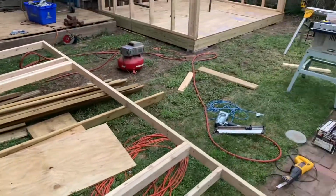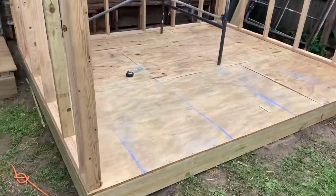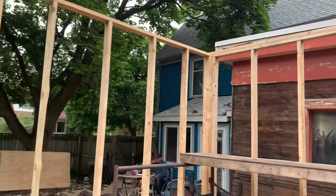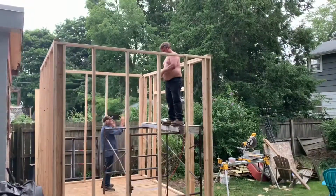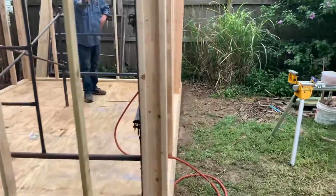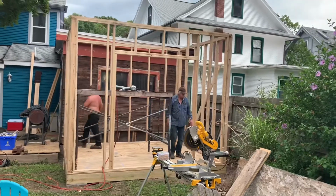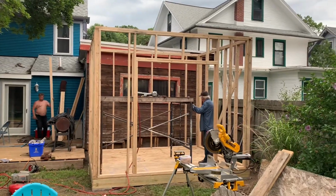It's the last wall that needs to go up. Three are up. All these chalk lines are where the rest of the screws need to go in the floor. Yeah, perfect. We'll take a little break. Almost done. There it is, all 4 walls are up.